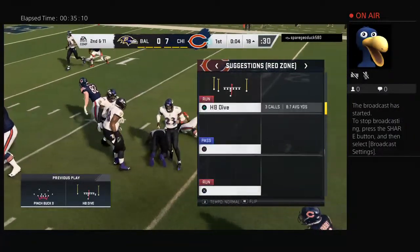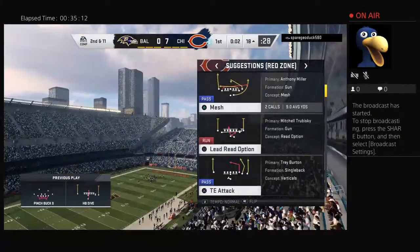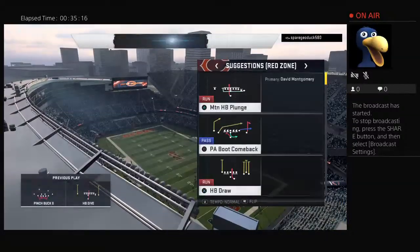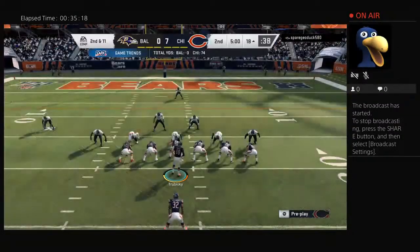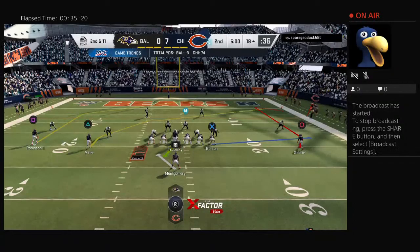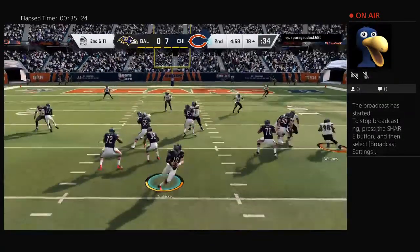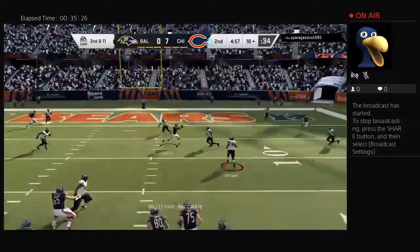Brings up 2nd and 11 at the Ravens' 18-yard line. After one, 7-0 on EA Sports. Bears 7, Ravens 57 to Mike. 57. Trubisky now off the bootleg.